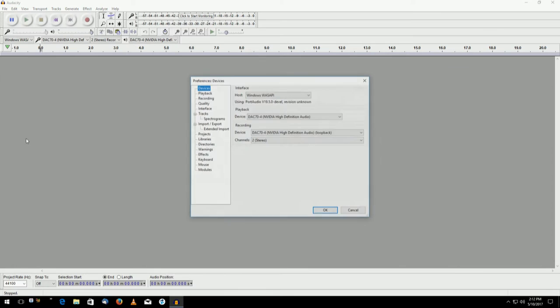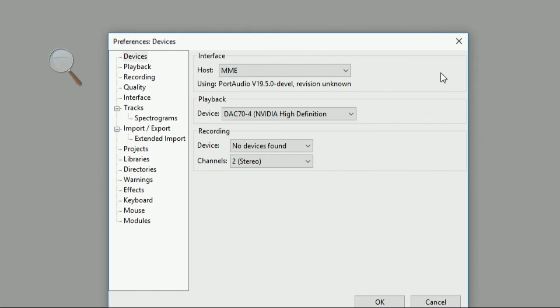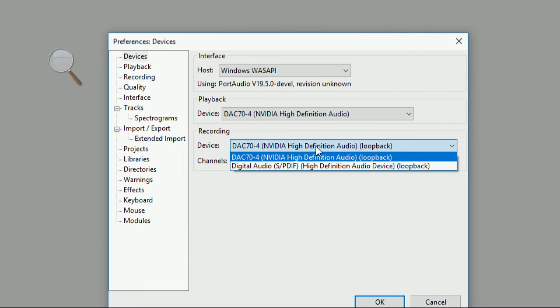And right here, I had to change the device to the Windows Wasapi. By default, it said MME. Now, I'm going to magnify this. The setting we used to change in Windows, you no longer have to do. This is what you have to change. By default, it'll say Windows MME, and it'll show the device, which we're on a DAC 70. Normally, it'll probably say either Microsoft SoundMapper, or it'll have your speakers listed here. So you change that to Windows Wasapi, and then you show your device and your loopback. Should be your speakers, 2-channel stereo.